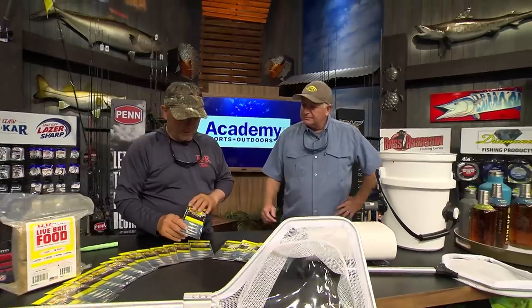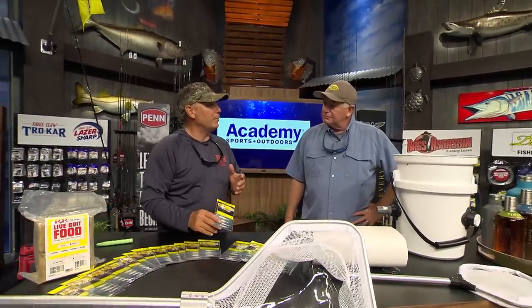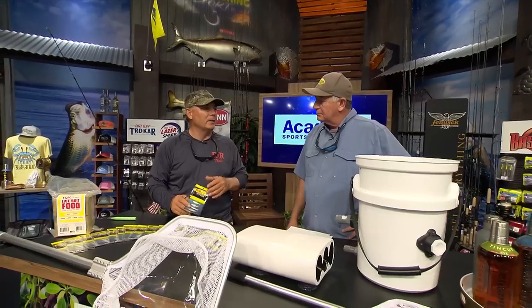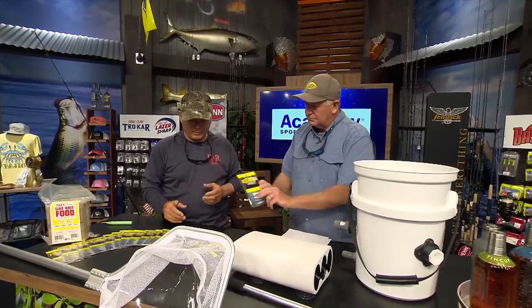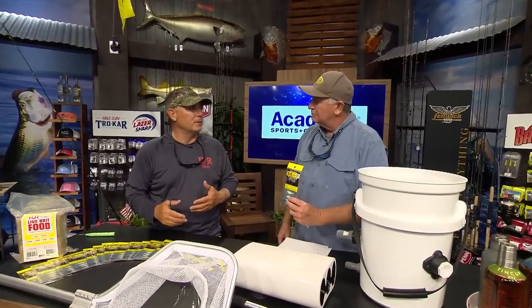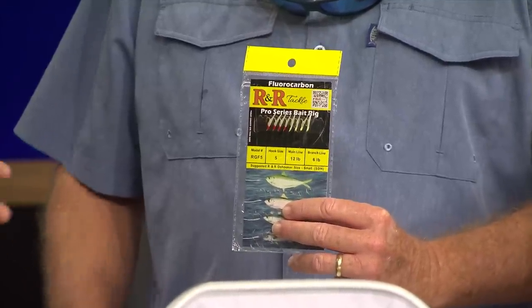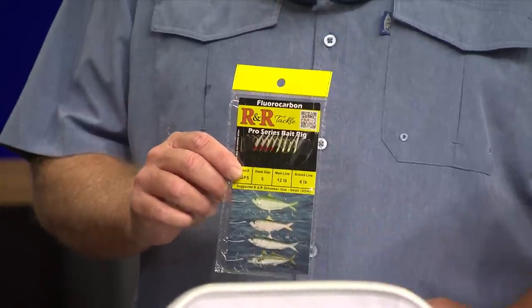Well, I like a mixed red and green, because baits like a pilchard or a sardine like red, herring like green, cigar minnows like green. So having a mixture of colors really helps find what school you're looking at on the quarter. You might mark a blob of bait, not really know what it is, and throw that in there. And if it's all sardines, then you might switch over to an all-red rig.